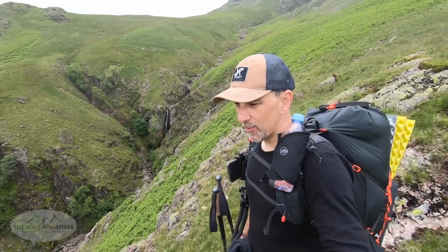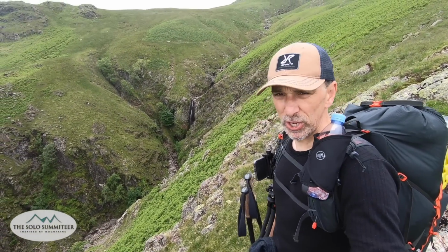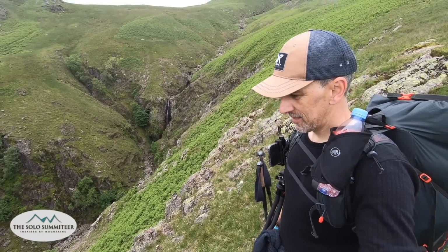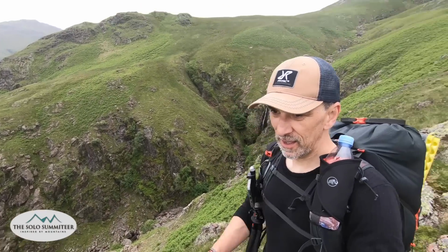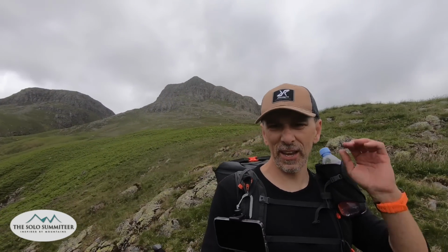So I'm just on my way back now, heading back down to New Dungeon Gill, and look at that. That's Dungeon Gill there coming down. Really spectacular that. And just looking back up to where I've come down from. I stayed just on the side of Harrison Stickle last night. I went up to the summit this morning, but that's not a new Wainwright for me. I've been there before, so there's no new Wainwrights at all on this walk.